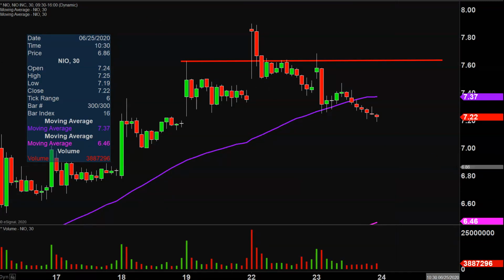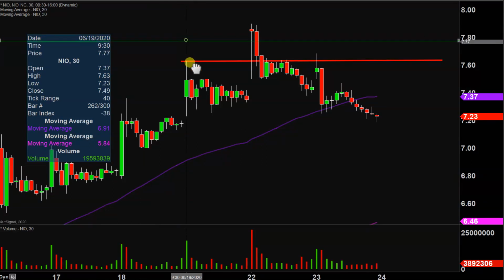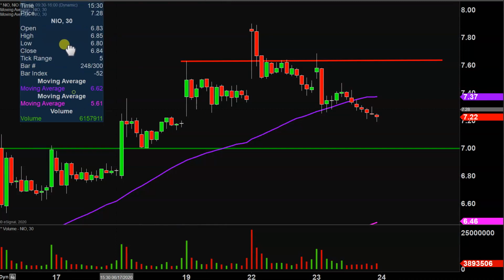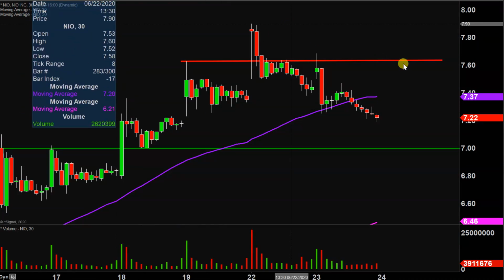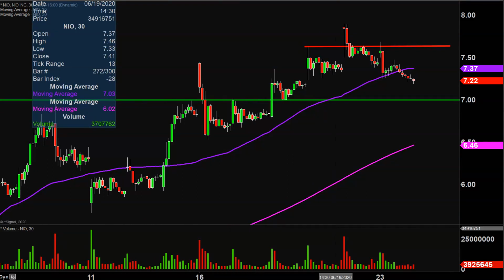Now, in terms of areas of support moving forward, the first level to watch closely is going to be down here at the $7 round number. And that's really the only level I'm going to talk about, just because this one is so strong. And to illustrate this, I get it. There is some perspective that goes into this, meaning if you're a day trader and you bought right there, then this probably feels like the end of the world. It probably feels like you've just skydived out of an airplane.